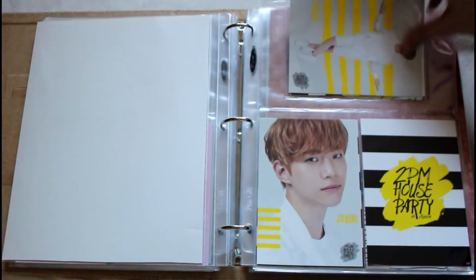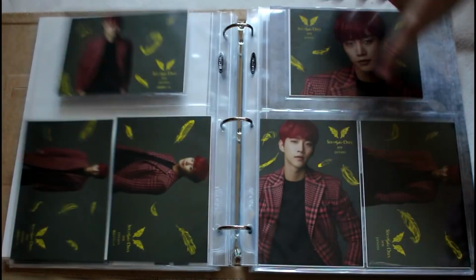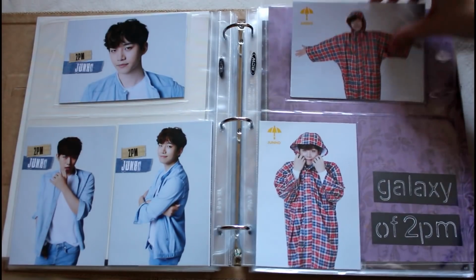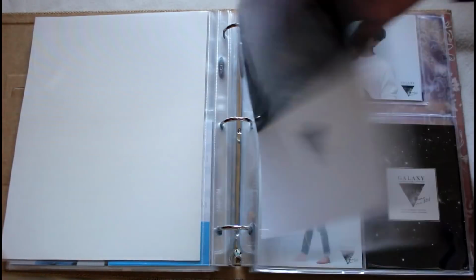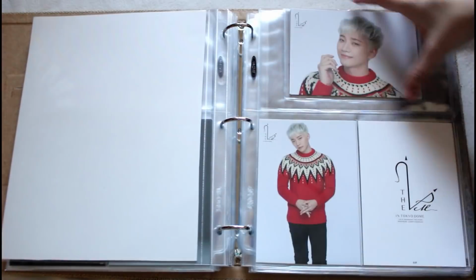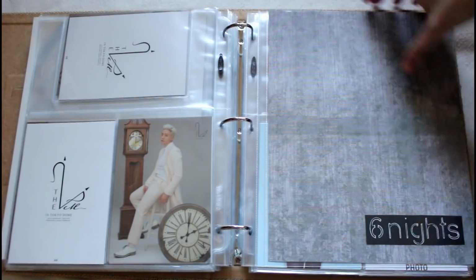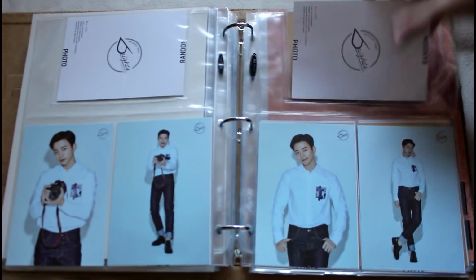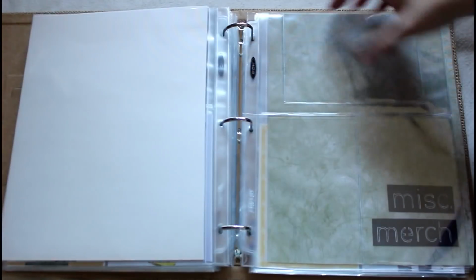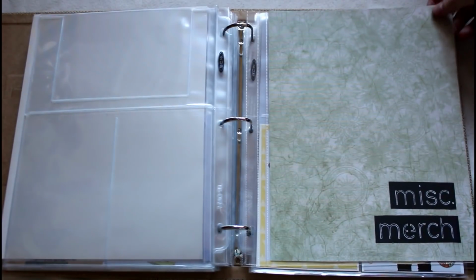So he had a house party in Japan, 6 Higher Days, JYP Nation 2016, Galaxy of 2PM, Tokyo Dome, Six Nights, and then their 10th anniversary. I don't have any of his cards because they've all been rather overpriced on auction sites.